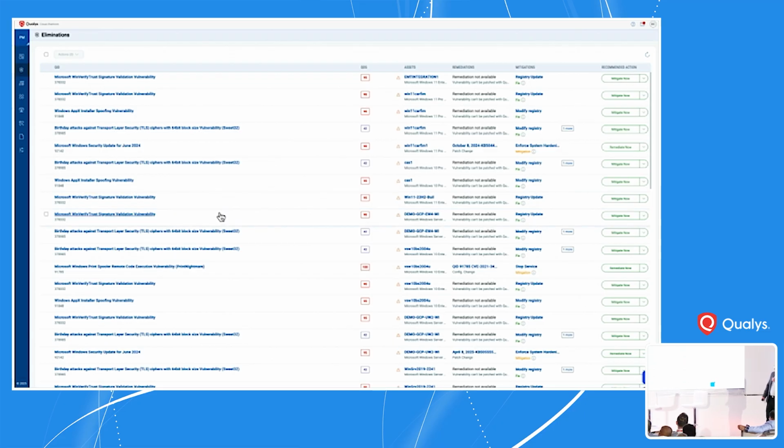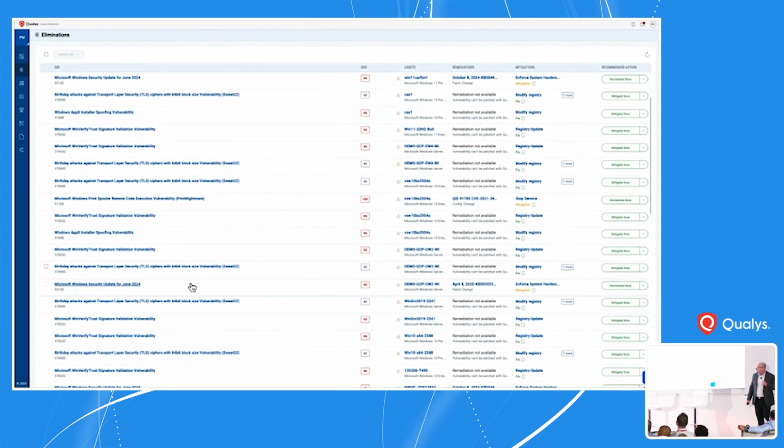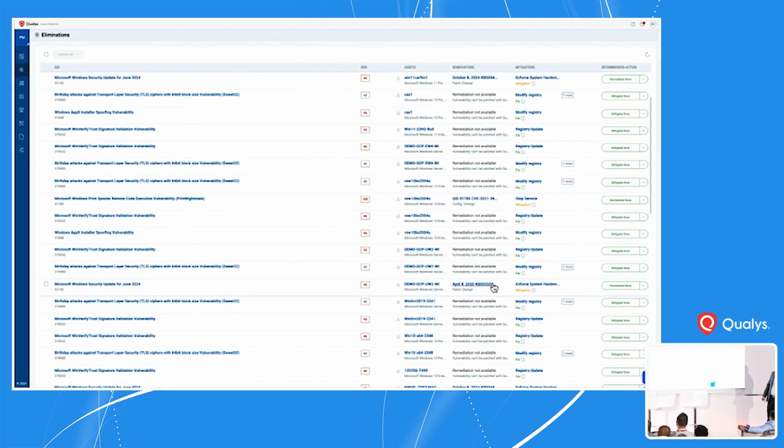So let's take an example. Let's scroll down and find one of those vulnerabilities that we want to focus on. It's going to be an older vulnerability from June last year. And you can see I have two options. I have a patch, this is patch management. This is the latest patch. He can just go ahead from here and test and deploy it.